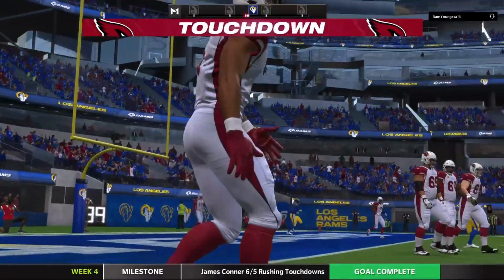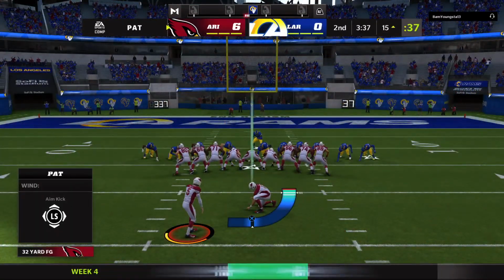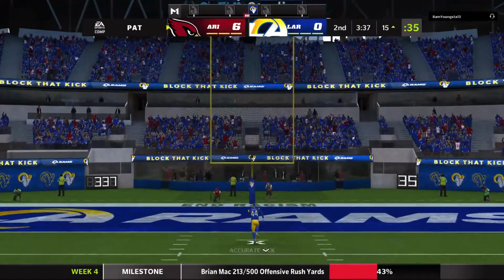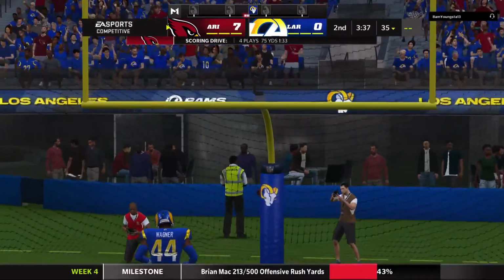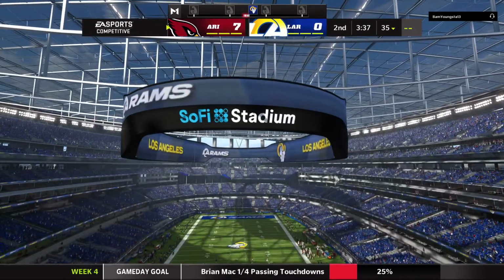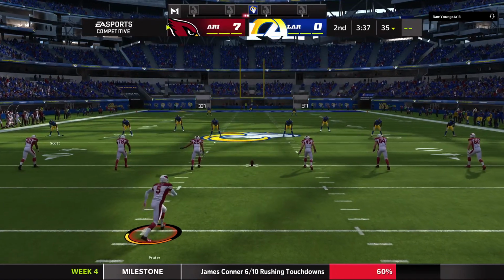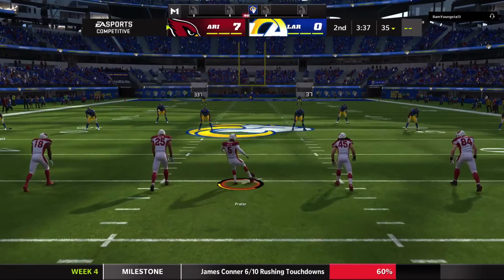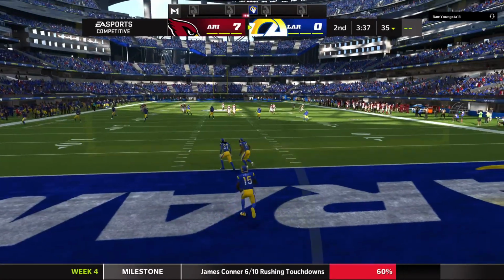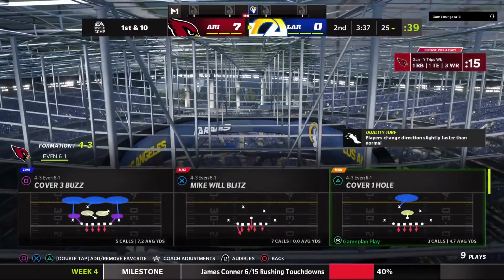Touchdown, Cardinals. James Conner with touchdown number 7 on the year as his guys are first onto the scoreboard here this afternoon. Prater for the extra point, and that makes the score 7-0. After the touchdown, out is Prater to kick. And no return on this one as the fair catch is signaled for and taken.